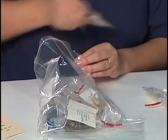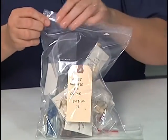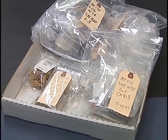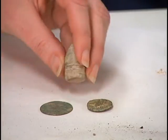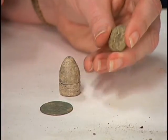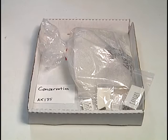Once you have the individual categories bagged, place all of the bags into one larger bag. The original manila tag goes into this larger bag. Some special treatment items are not put in the large bag for the context number. Items needing conservation or special drier storage conditions, such as lead, copper alloy, and white metals, as well as some iron artifacts, are placed in separate bags by material and put in the tray or box marked conservation.